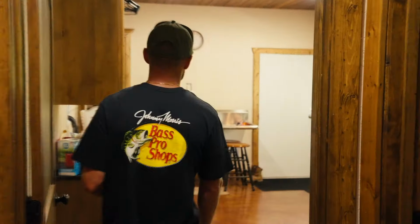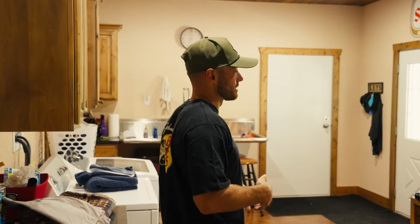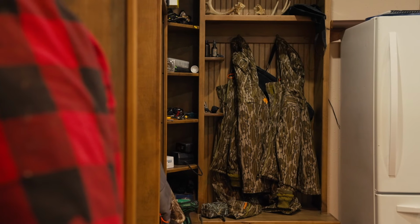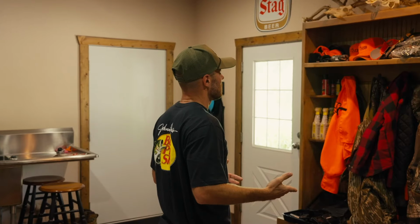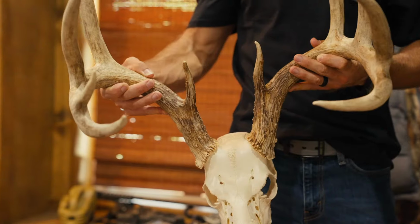So going into here, this is our mud room / hunt locker, whatever you want to call it, where we get ready for the hunt. I have trail cameras scattered around, and camo and all that stuff, along with some European mounts. Various deer that we found on the farm that died for whatever reason, and then some of the bucks we've shot as well. The one over here to my left is Caesar.